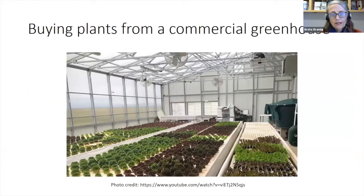So you have another choice, which is to buy plants from a commercial greenhouse. And this might seem like giving up, but I think it's a great option because these guys are pros. They're set up to grow really healthy, beautiful plants, and you can use them strategically to save your cold frame for the things that really matter to you.